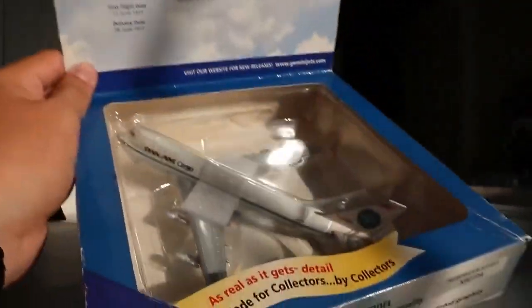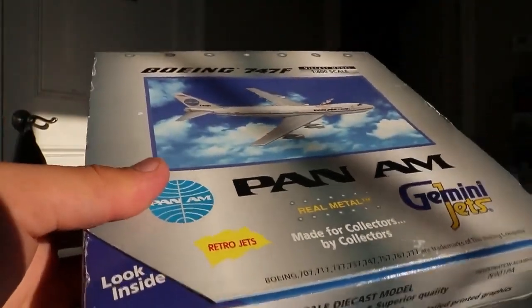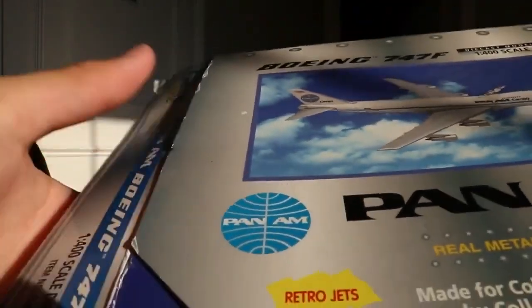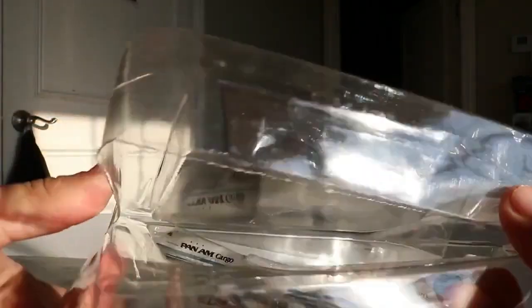There is the information, and there it is right there. So this is my first Pan Am model, which is pretty crazy considering that I don't even have a passenger one yet. The fact that we ended up getting cargo coincidentally is pretty interesting, but what can you do about it? So here we go with the Pan Am Cargo 747 Freighter.